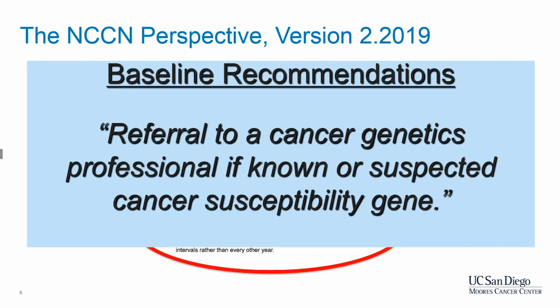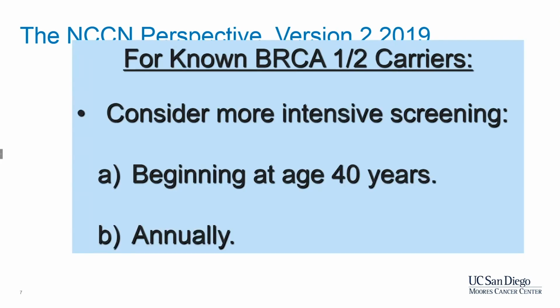So the baseline recommendations: if there is a suspicion of there being a germline mutation, specifically for BRCA1 or 2, the baseline recommendation that the NCCN guidelines include is referral to a cancer genetics professional if known or suspected cancer susceptibility gene. Also, in addition to those gentlemen who have a known history of being BRCA1 or 2 carriers, consideration should be given to more intensive prostate screening in these gentlemen, beginning at age 40 years and annually.